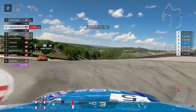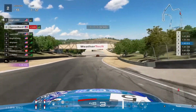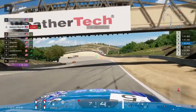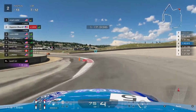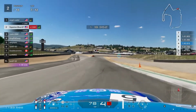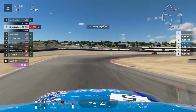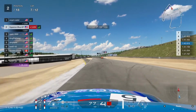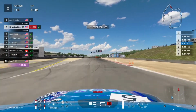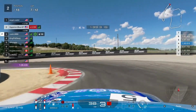Just going to keep going in and have that late braking point at the risk. Almost had that chance out there, viewers. What a close call. Good thing that Insportec was given a good reliable source to have the best potential for the GR Super GT Cup competition. But still going up ahead, 2.8 seconds onto the gap distance to Angel Castell in first place.